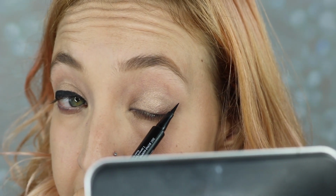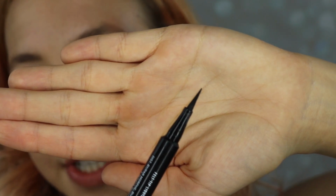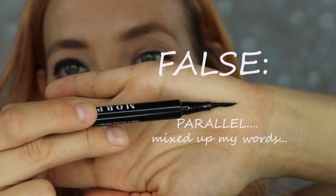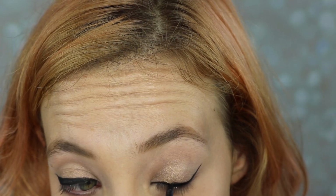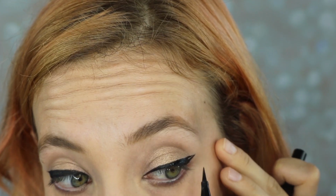I'm going to first go in and create that tick, and then we're going to build our base and connect it from there. If you want a super thin line, I do suggest that you use more towards the point or the very tip of that felt tip, and then as you get more to the body, if you lay the pen slightly more perpendicular, you can get a thicker line. So I'm going to use the tip a little bit closer to that inner corner because remember, I like mine to taper. And now we are just going to connect the very tippity top of that wing to the base that we have built.